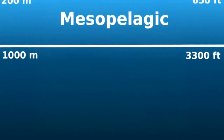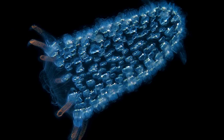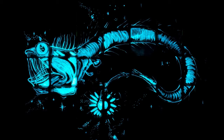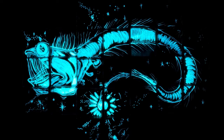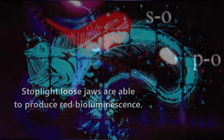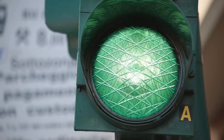Sunlight cannot penetrate into the deep ocean, so most organisms rely on the light they and other organisms produce. This light production is called bioluminescence. We've talked about bioluminescence on other episodes of AFF, but basically, bioluminescence is the emission of light by a living organism. Most creatures that are bioluminescent produce blue light, but stoplight loosejaws can produce red light. Maybe that's part of where their common name comes from.